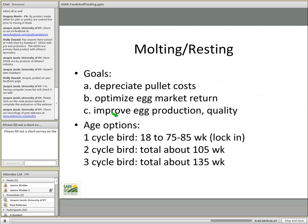Here's kind of the goals of a molting program. We're trying to stretch or depreciate that pullet cost over multiple cycles of egg laying, a first cycle, a rest, and then a second cycle. We're trying to optimize our egg market return. If it's summer and the price of eggs is very poor, this might be a good time to molt your birds or rest your birds.